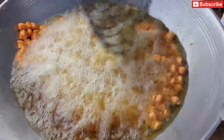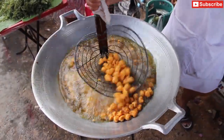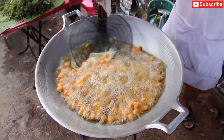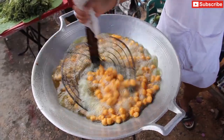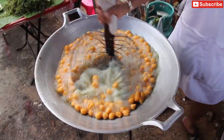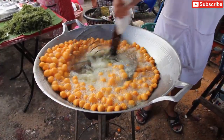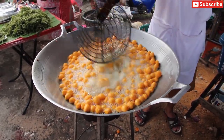Once they're all in there, he starts to separate them. And for the next 5 minutes or so while they cook, he spends most of his time making sure that they're separated. As they cook, they gradually get bigger and his actions become more vigorous. He's squashing them to make sure they cook right through.